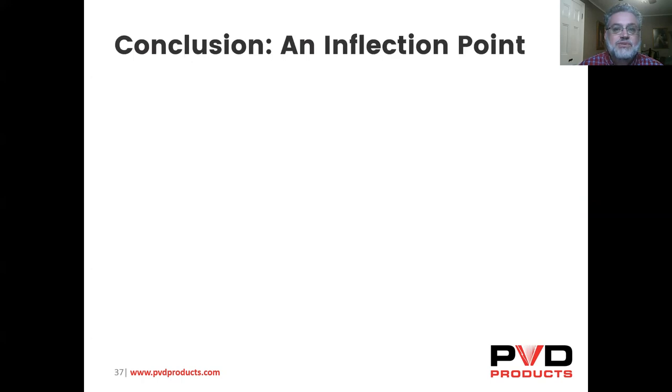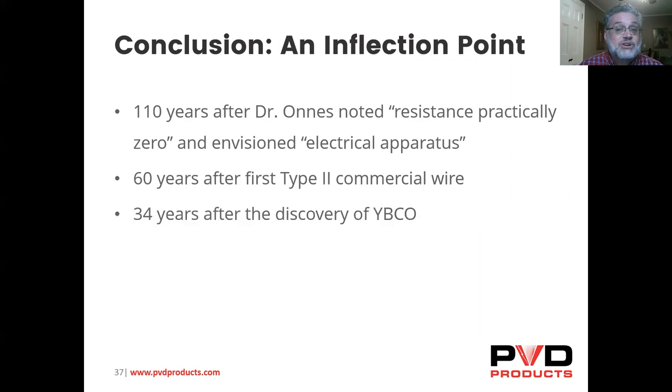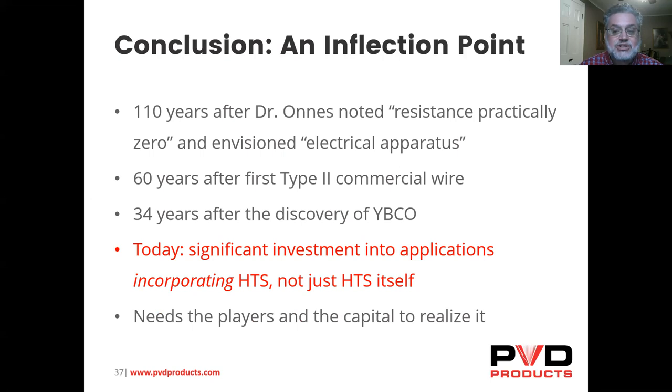So to come to a close, I think we're really at an inflection point now. We're 110 years after the discovery of superconductivity, 60 years after it was first commercialized, 34 years after the discovery of REBCO. And now today we see significant investment into applications that are incorporating HTS, not just the HTS itself. And that market pull, I think, is the inflection point of this technology. So there's really the need for the technologies with expertise and large-scale manufacturing within film technologies to help bring it forward. And I think the SVC is that group.